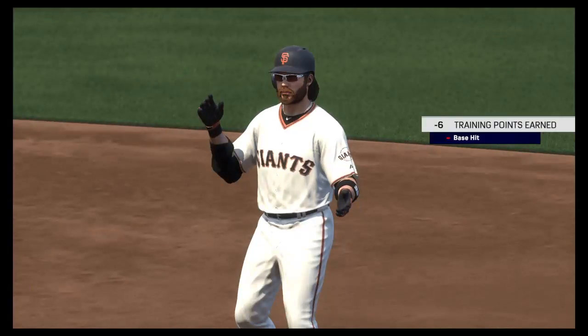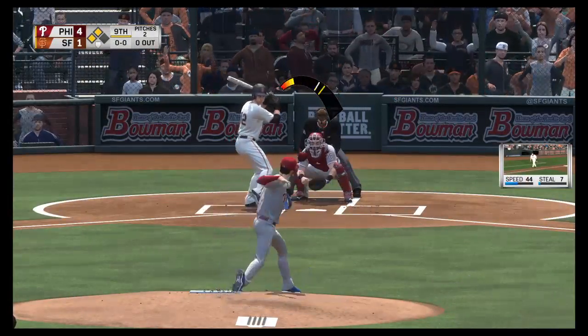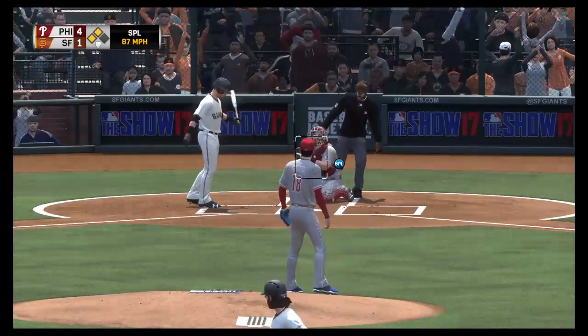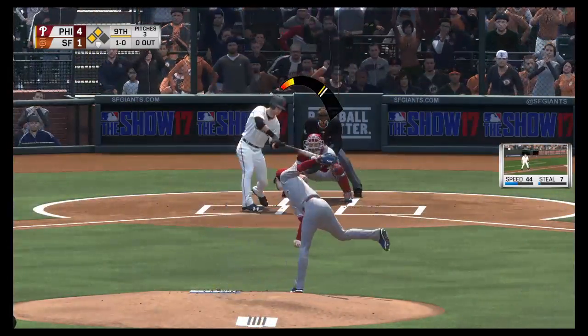Well, they've been struggling at the dish all game long, so stringing 2 hits back-to-back, one of them for extras, is a sign that they've got some life in them. We'll see if they can cash in here. Joe Panik is in now as he watches a pitch for ball 1.